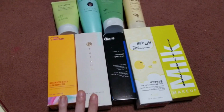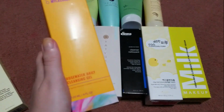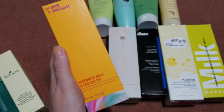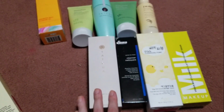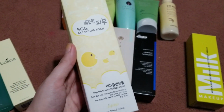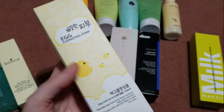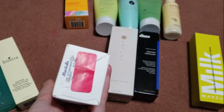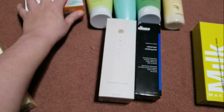I'm going to start us off real easy with cleansing. Obviously, this is my Good Molecules Rosewater Daily Cleansing Gel. We've talked about this one already. That one is a favorite. I got this one because I heard a lot of good stuff. This is the Korean skincare, and I've heard really good things about this one. I got this one at Marshalls, and I really want to use it. I'm going to keep that.